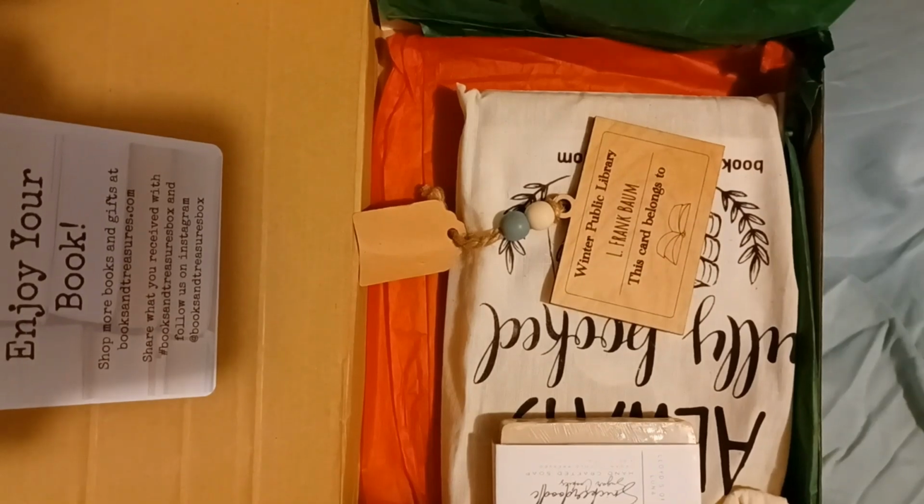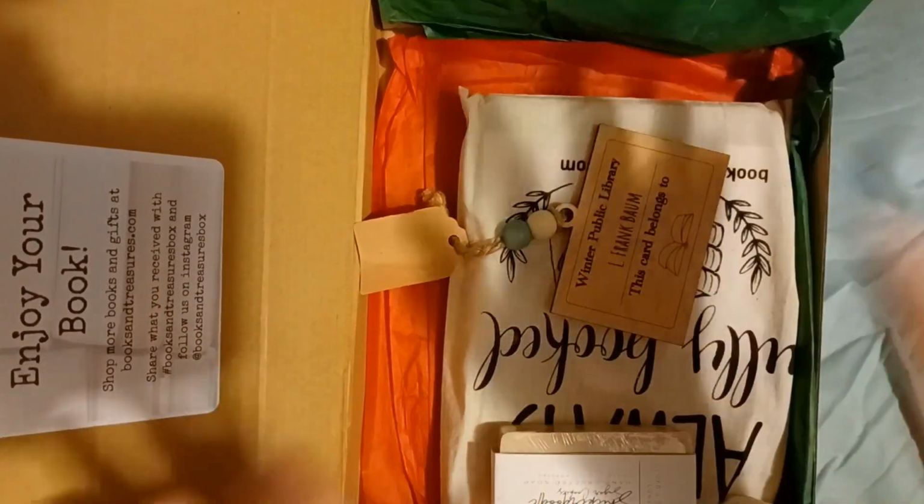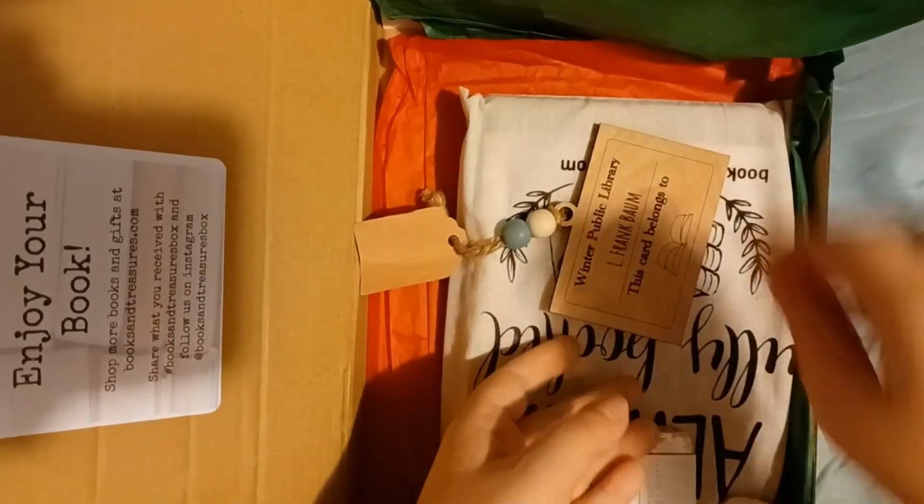Opening it up, of course we have some nice Christmas paper this month. Ooh, and it looks like some smaller gifts, but some exciting gifts nonetheless.